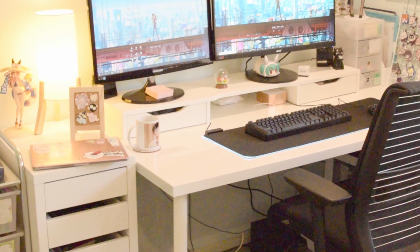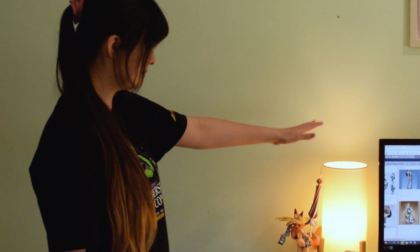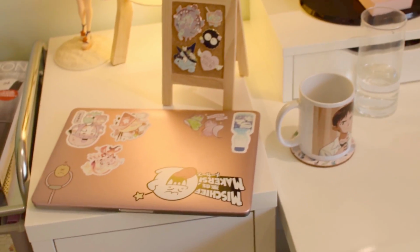So to the left of my desk, I have a whole bunch of storage. Over here I've got a lamp, and this is a new figure. This is the Kotobukiya Beach Tamamo. She's bringing the summer vibes into the room. Here's another mini pin board, and I've got my MacBook here as well.